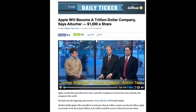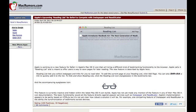Okay, so it looks like Apple's next Lion operating system is going to have something built into it that might hurt other apps or services like Instapaper. And this news comes via MacRumors.com, which I guess last Friday issued a story called Apple's upcoming reading list for Safari to compete with Instapaper and ReadItLater. Now, I'm not sure if you're familiar with Instapaper. I've been using it. It's both a web service and also an app for the iDevices.